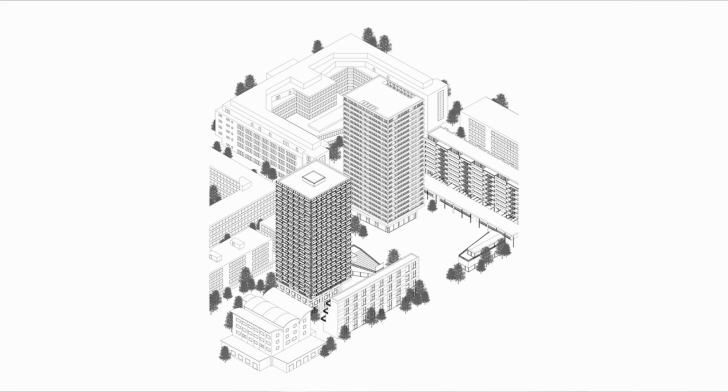This is another drawing of this situation with the 2 high-rises. We also have 2 small pavilions with communal usage. In the middle, the central place, and the lower buildings with residential houses.